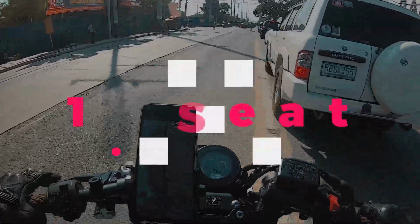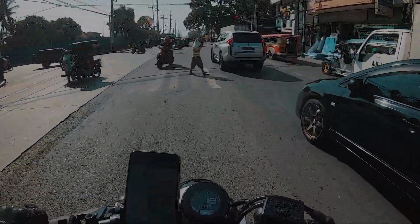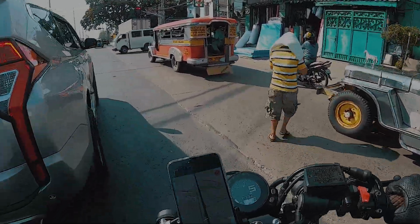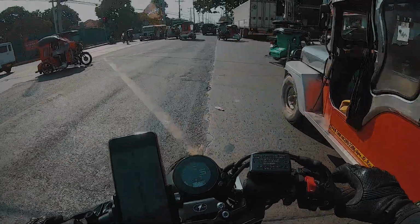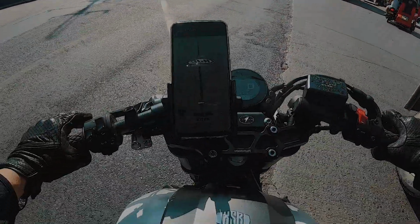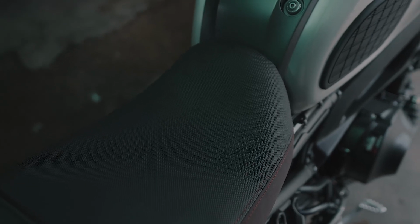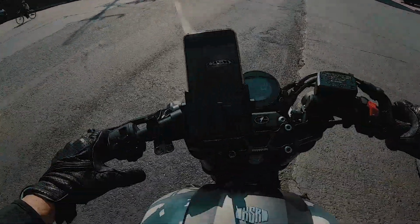And number 1 is the seat. Yung seat niya, it's on the stiff side again. Sa front part niya, medyo wide. That's why mas nakatiptoe yung rider dahil mas nakabuka yung legs mo dahil mas wide yung sa connecting nung seat and the tank. Kaya sa mga shorter riders medyo mahihirapan dito sa XSR.